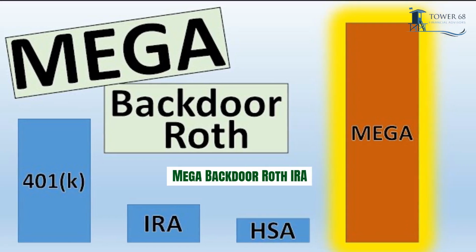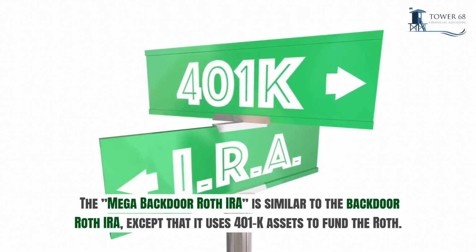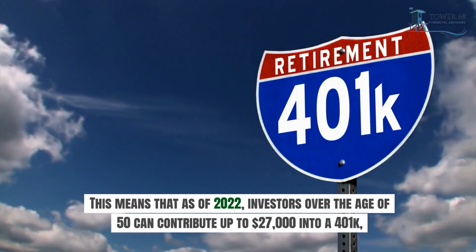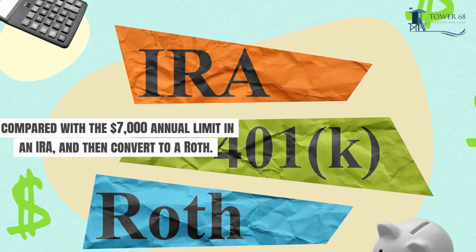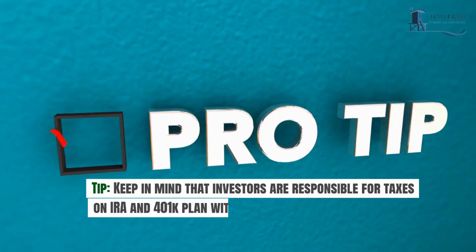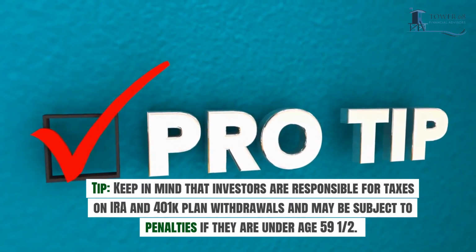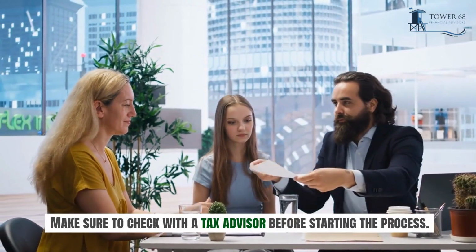Mega Backdoor Roth IRA. The Mega Backdoor Roth IRA is similar to the Backdoor Roth IRA, except that it uses 401k assets to fund the Roth. This means that as of 2022, investors over the age of 50 can contribute up to $27,000 into a 401k, compared with the $7,000 annual limit in an IRA, and then convert to a Roth. Tip: keep in mind that investors are responsible for taxes on IRA and 401k plan withdrawals and may be subject to penalties if they are under age 59 and a half. Make sure to check with a tax advisor before starting the process.